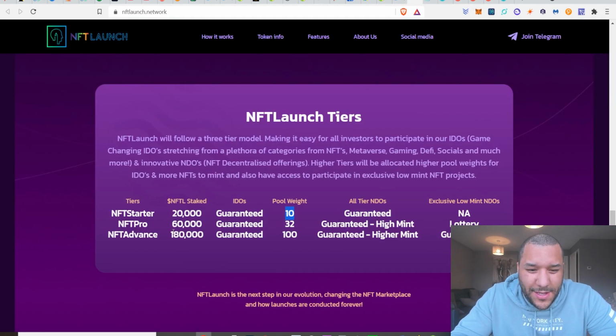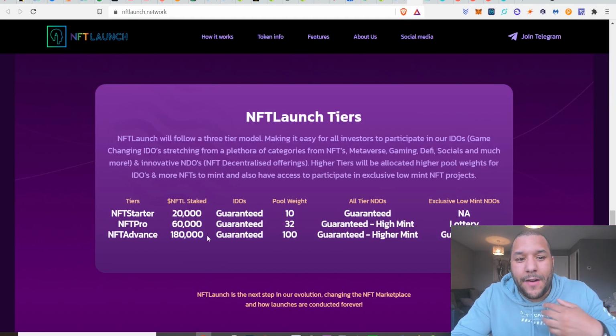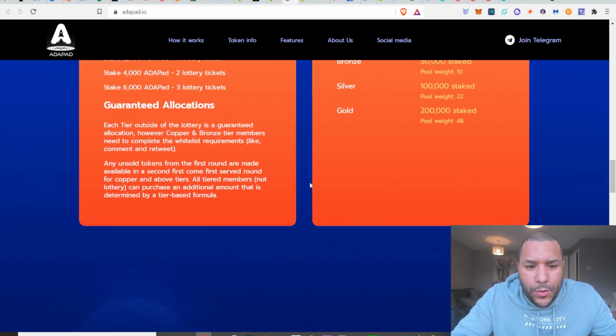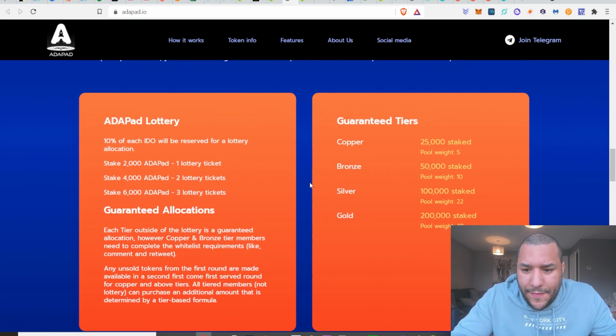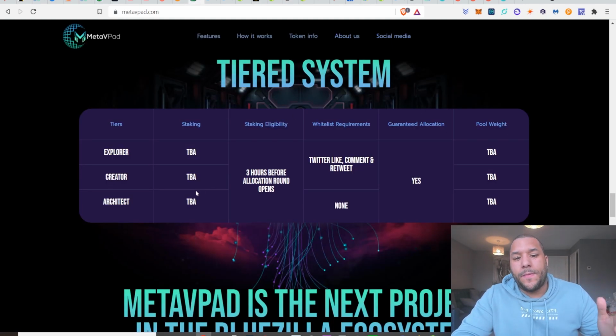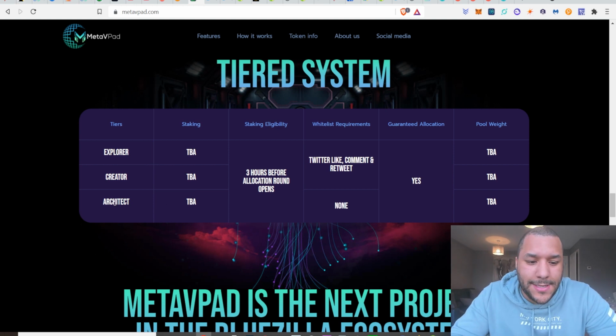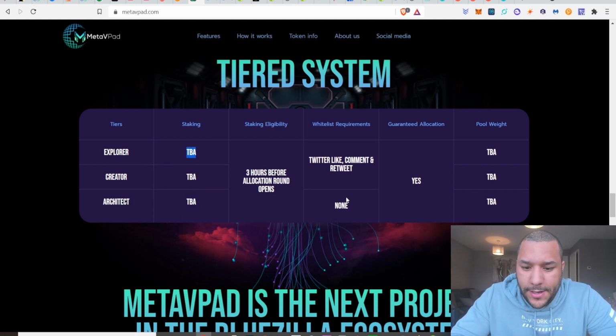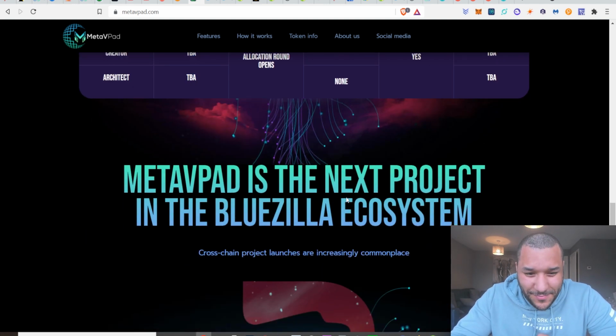Where is it gone here? This one says 180,000 tokens. There's other ones that I've seen. If it's Ethereum or BSC pads, they all look similar, where you have to have a higher amount staked. So I expect that MetaVPad's highest tier is going to be about 100,000, lowest tier maybe 20,000. That's what you're talking. We have to figure out the price.